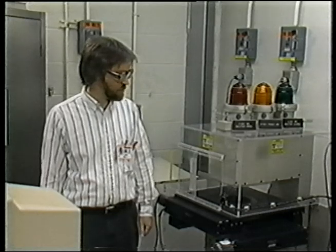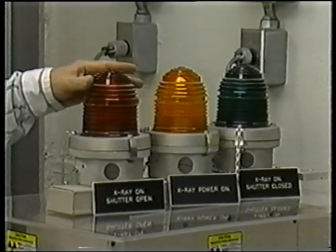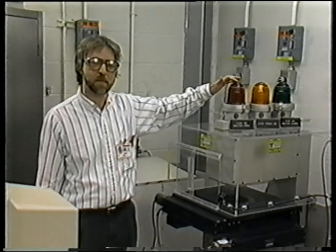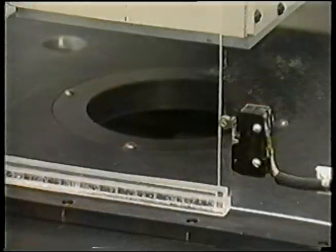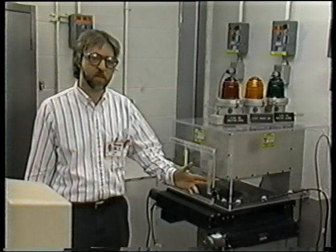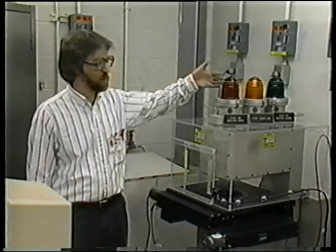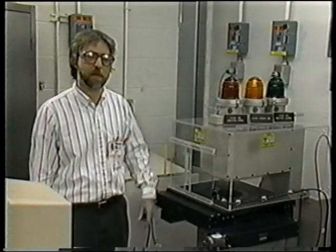Some of the safety features we have here: you notice the lights, even though they're not operational right now. If the shutter were open, the red light would be on to warn you that the shutter's open. Another added feature is this interlock on the door. Because we have to place the samples in by hand, if you should forget that the shutter is open and open the door, the shutter automatically closes.